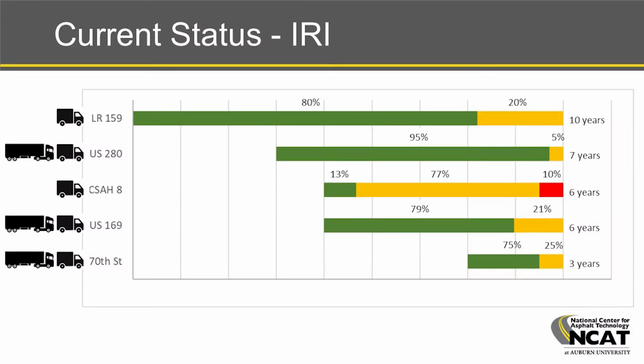You can see there, Lee Road, for the most part, most of the sections are in the green category, and that's according to map 21, so that's less than 95 inches per mile. And then we have some in the fair category. Most of that on Lee Road specifically has to do with the short sections, so it's a little deceiving that we see numbers between 95 and 170 inches per mile. Sometimes it's a result of those shorter sections, but it's pretty stable over time.